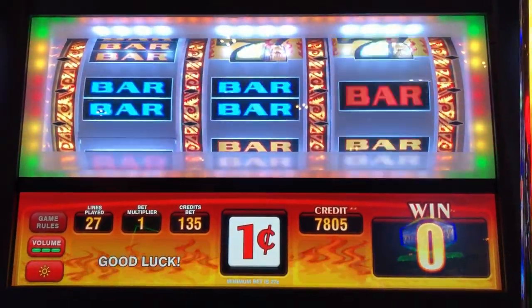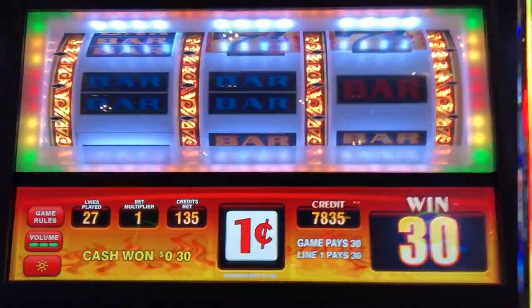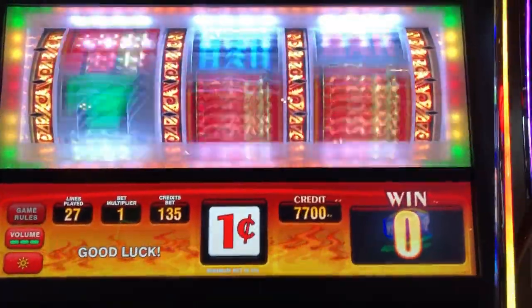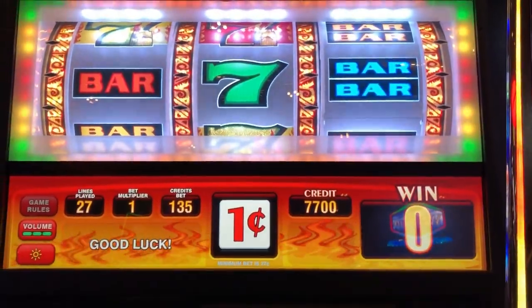Denomination. Normally it pays a little more. You have a chance to get higher jackpots than that. But we're still giving it a shot. It's all about having fun.